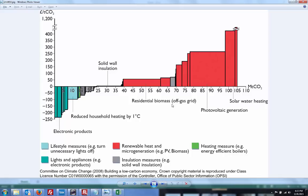I'm impressed that residential biomass is that cheap, but that's kind of where it is, and that's where I showed you that little shot of my basement. I'd like to be able to do biomass there and just get off the fracking grid. So that's one part of it as well.